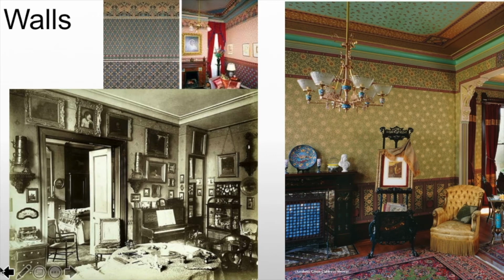Walls are really an interesting issue. First, we need to deal with wallpaper. Now, wallpaper becomes much cheaper in this period. It becomes easier to print. The English will have a tax on it for a long time, so we see more painted walls there, or walls that are painted are embossed, so we'll have paper that is embossed, in other words, it has a three-dimensional form on it, and then people will paint it in themselves to get around the tax in England.